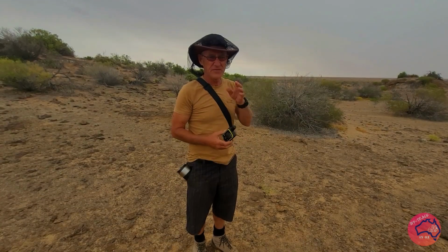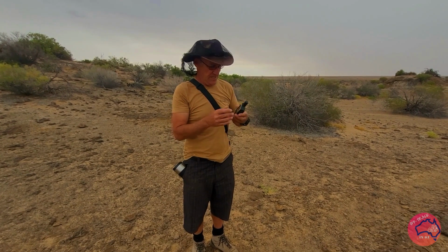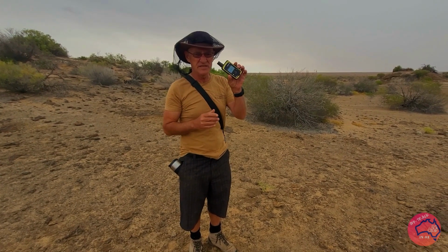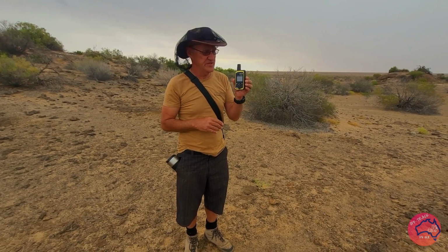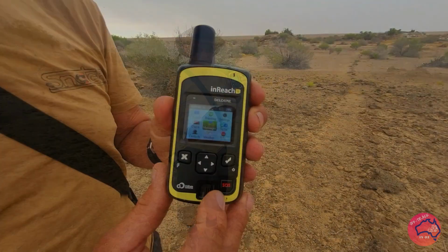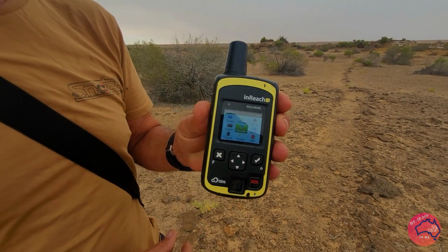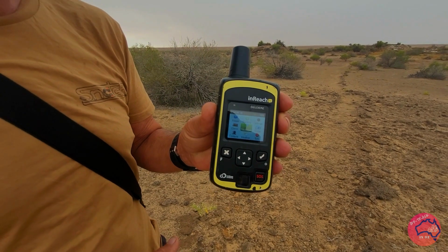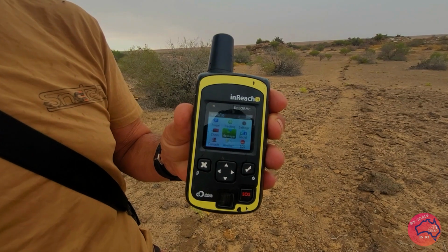Hey guys, when we're out in the wilderness like this, miles and miles from nowhere, we always have one of these. It's a satellite communicator, so I can contact friends, family or emergency services. It's got an SOS button. I just need to press that button and then I can communicate with emergency services and tell them what our situation is, and they can send out the appropriate help.